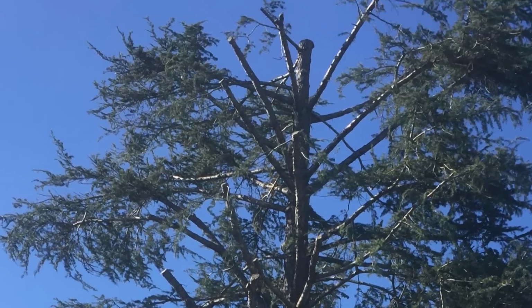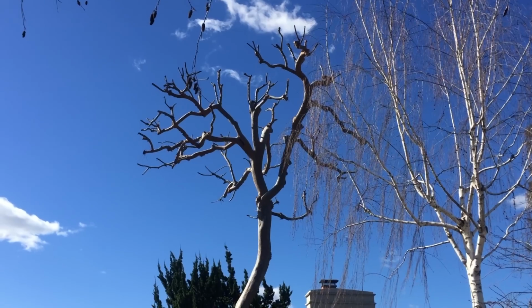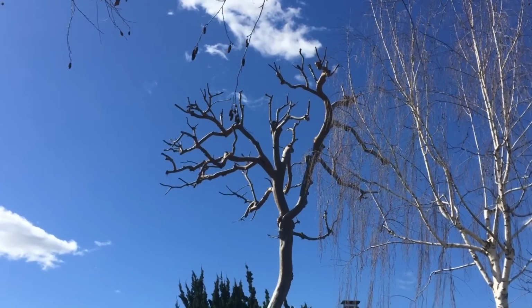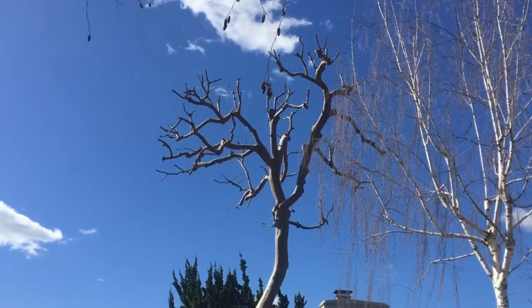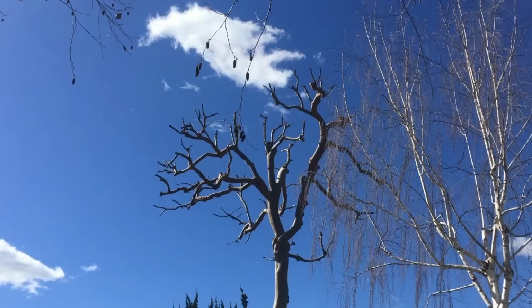Now here's another mess. Look at this thing. I can't believe that somebody did this. This is a deodar cedar. I can't help myself. I see something like this, I pull over. I don't even know who lives here. I'm not going to show you the house. But there's a Chinese elm tree, and somebody trimmed it like they think it's a fruit tree.